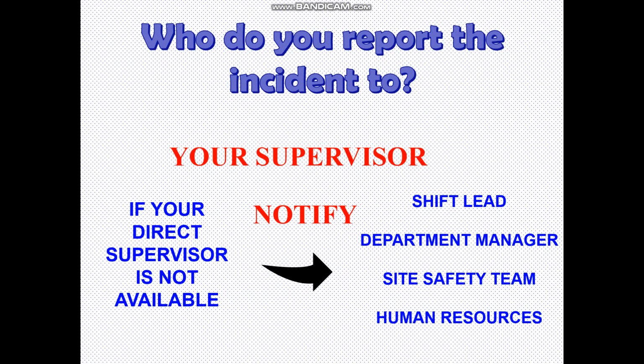There are many people that you can report an incident or an illness or an accident to. Obviously, you can notify your supervisor, your shift lead, there's department managers, there's the safety team, human resources. There's lots of people to report to. Please don't feel like there isn't anyone around to report something to, and then don't report it, and then it becomes a big deal later on. So make sure that you notify your supervisor or find someone to report the incident to.